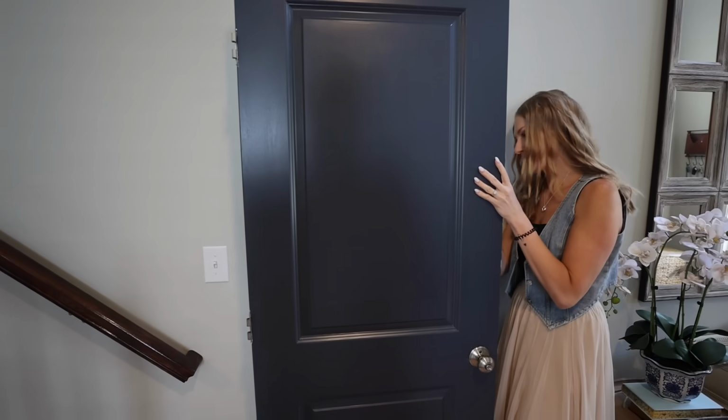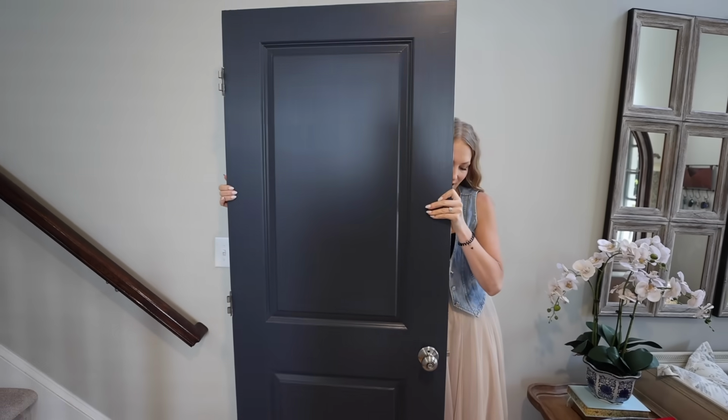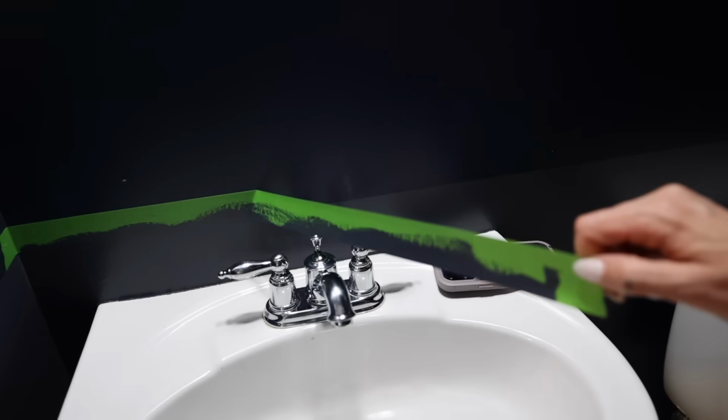All right, putting the door back on. So the key is that part is painted, and then this part stays white. Let's get to work, and I'm gonna help you feel confident.